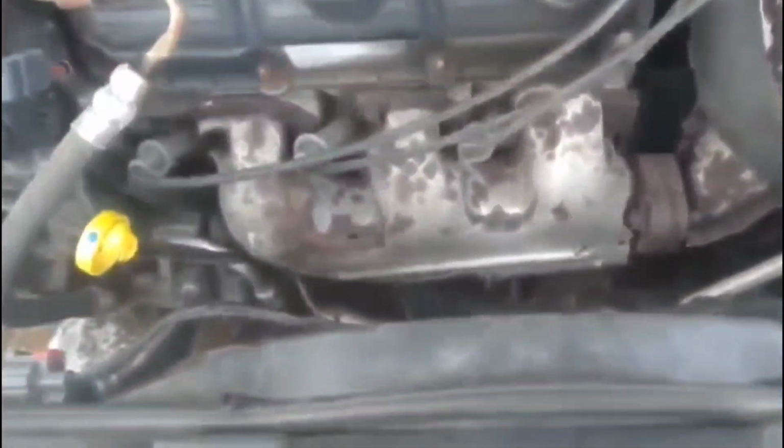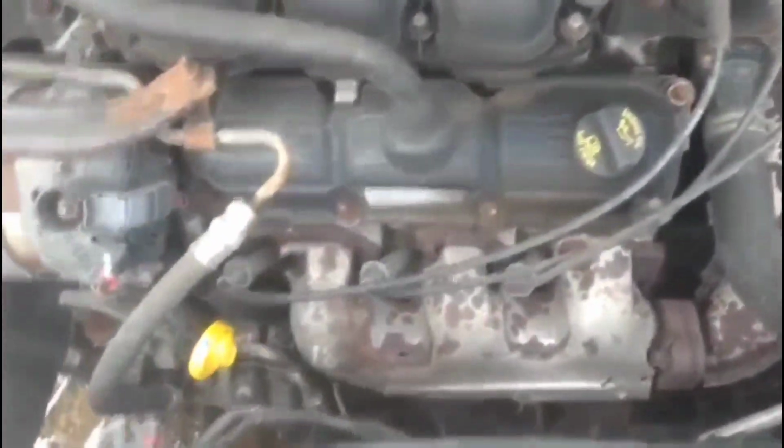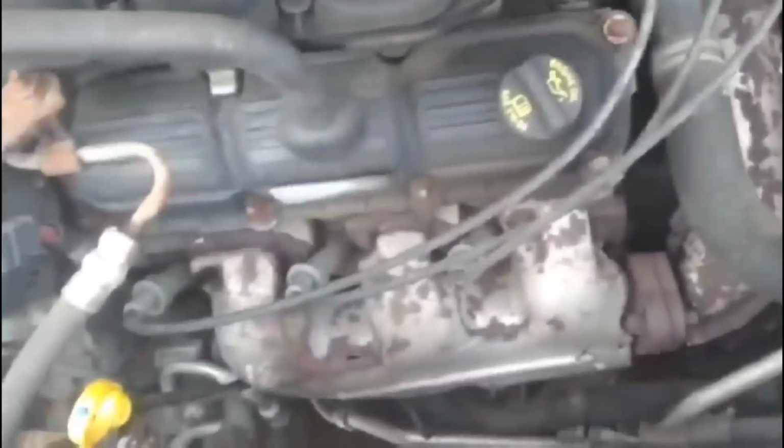So let's talk about where it's located, as very rarely is this something that's really easy to get to under the hood in front of the engine. A lot of times you have to take the wheel off. It's on the back side of the engine, but it depends on what kind of vehicle you have, car, SUV, truck, van, or whatever. It's located in various areas.